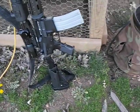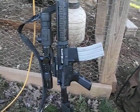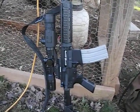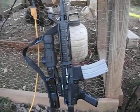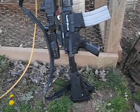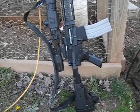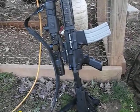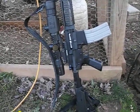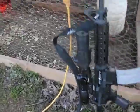Now, here's another way I regulate the stealing and killing on my property. I got the CMMG conversion in my AR. It's got the night vision scope, so I can look around my property at night, and if I see predators, I've been using this here lately and viewing animals around my property. But I'll show you a little bit of what happened here the other day.